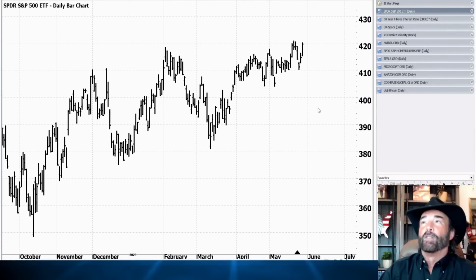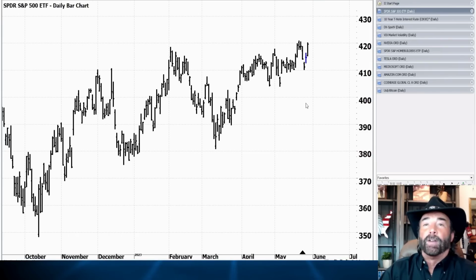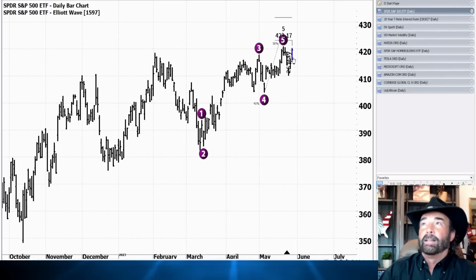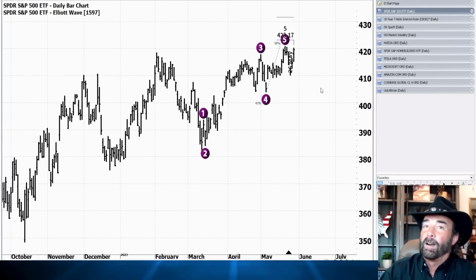And there's a chart of what's happened since then, and just right on cue. Look where the low was on Wednesday, 409.88. I'd say that's pretty close to 410. And then we've moved back to the upside, and at the close today, we closed right at that resistance area of 420. We put on the Elliott wave chart here, and you can see that there's a 5-wave pattern in the SPY, but it's not very far ahead. And I think we need to be really careful about that.